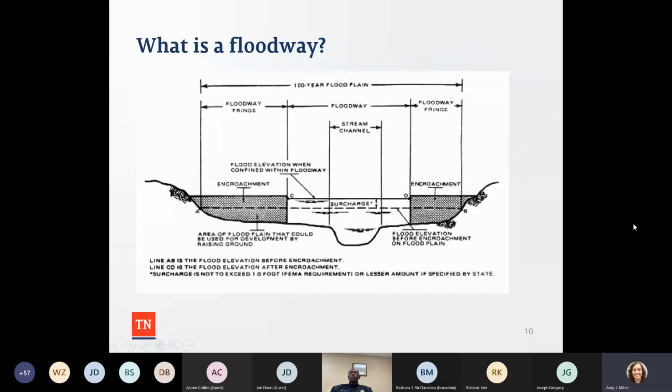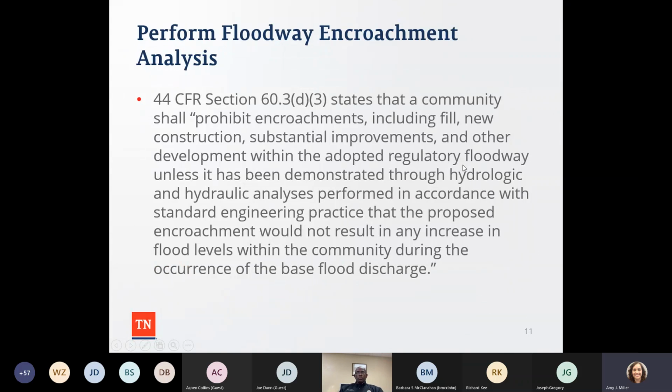All right, so this is just another picture of a floodway. We kind of went over this already, so we'll just go ahead and skip ahead. We're talking about performing a floodway encroachment analysis. I've been in this position 6.5 years. When I first started doing community assistance visits, or what I affectionately call audits, a lot of times there would be floodway development. And when we're talking about performing a hydraulic and hydrologic analysis, I didn't really see that when I was going out to communities. You'd have an 8.5 by 11 piece of paper that would say it is assumed to be a no rise, or other things that were not necessarily comprehensive and really met the standards.